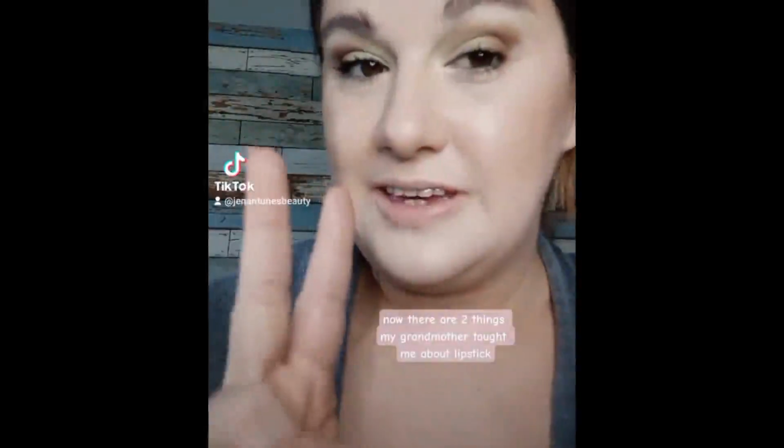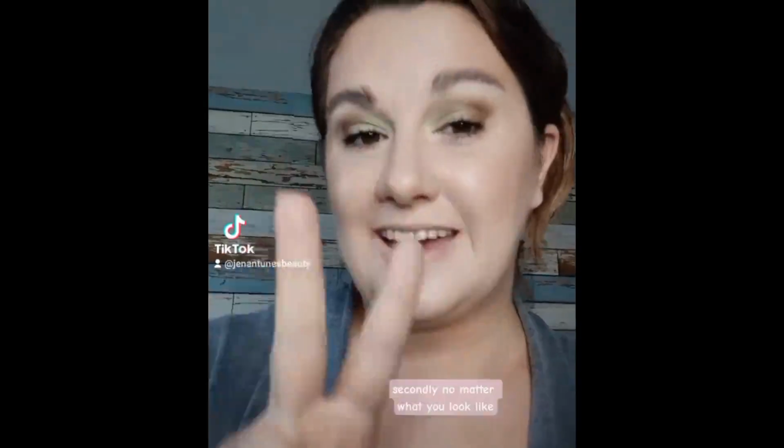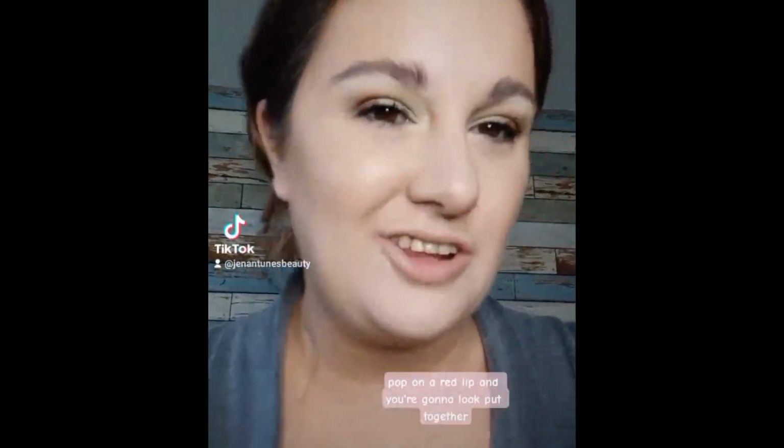Now there are 2 things my grandmother taught me about lipstick. First off, never leave the house without something on your lips. Secondly, no matter what you look like, pop on a red lip and you're going to look put together.